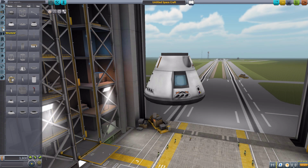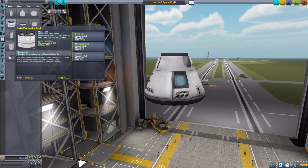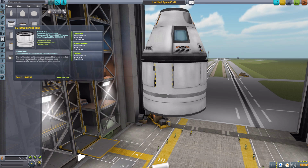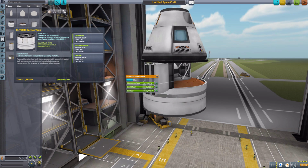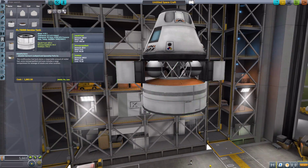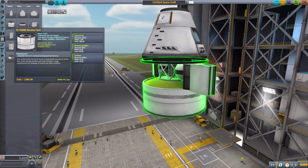Now, there is nothing in structural, so we can skip over that. Coupling, same deal. Now we're into payload, where we have 2 fun objects in here. The FLT 6000 service tank, which, as you can see, does hold 360 liquid fuel, 80 monopropellant, and 400 oxidizer, and if we open it up there, makes it so you have a nice little place to stick scientific instrumentation, additional batteries, whatever floats your boat on either side.